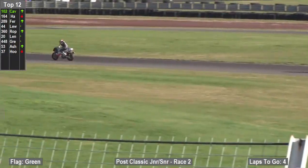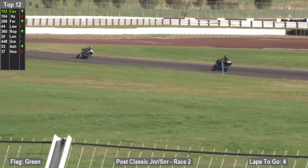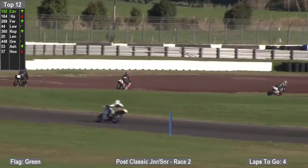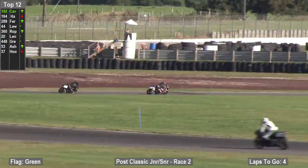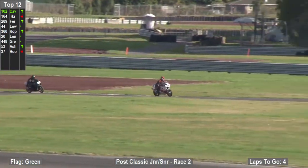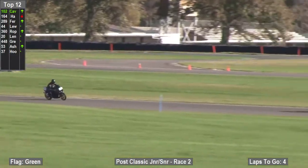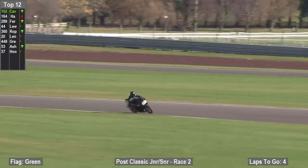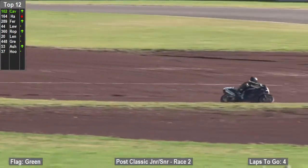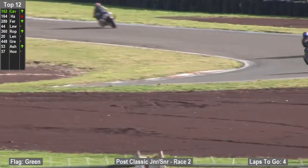So we have the Post Classics Senior and Junior. Leading the junior class is Nigel Lennox down there in 6th position, followed by Craig Green, Brian Ashdown down there on that beautiful TZ250, and Graham Hooper there in 9th position on the track. And he's 4th position in class. So a great day there.